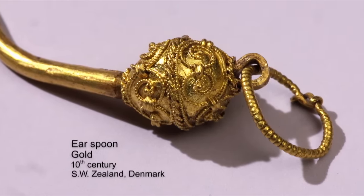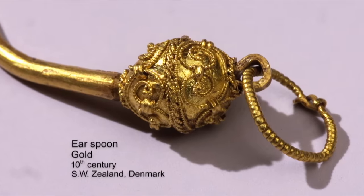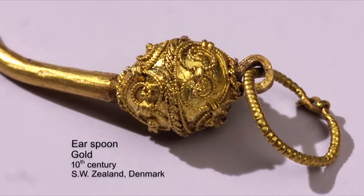I think we should bring back ear scoops in the 21st century. It'd be very useful. Use them in polite society. It'd be great, wouldn't it?